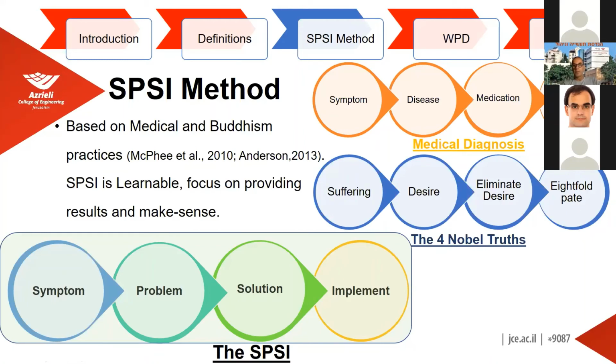If you want, you can read about the 4 Noble Truths of Buddhism. It's very interesting. Our method, SPSI: first, when you go to an organization, you ask the organization, what is the thing that you want to improve? What is the symptom? Maybe the symptom is that the customer is not satisfied. Maybe the symptom is that your profits are not good enough. Then identify the root cause, the problem: why the customer is not satisfied or why your profits are not good enough. Then, what is the solution for that? And then implement. Very, very simple, only 4 steps.